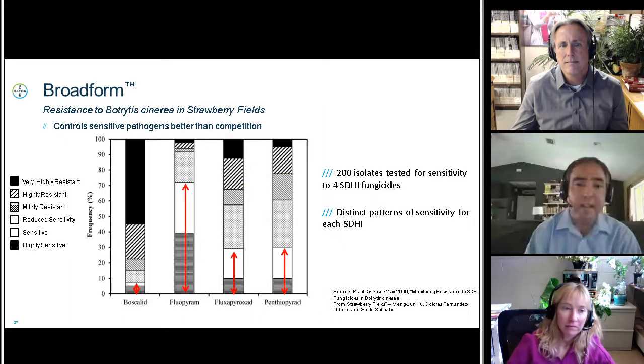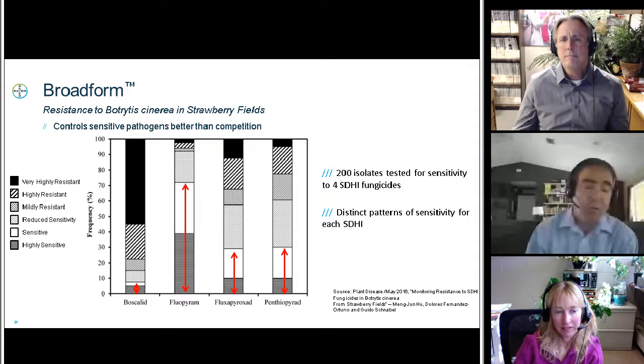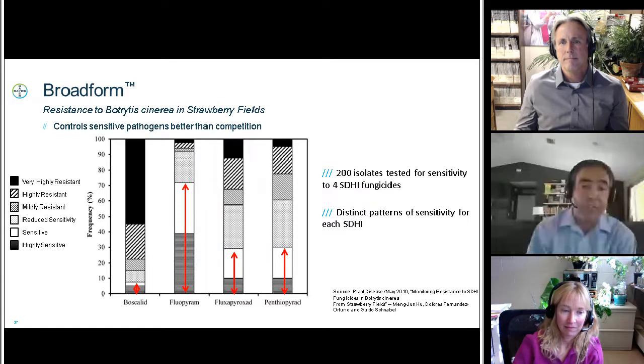And I just want to present a study here. This was done by some folks at Clemson University. I believe it was just over a dozen states where they collected isolates of Botrytis from strawberry. And I will mention that this says strawberry, but Botrytis cinerea has a really wide host range, over 200 plant species, and a lot of those are ornamental. So this could be the same pathogen that's attacking the ornamental crops.